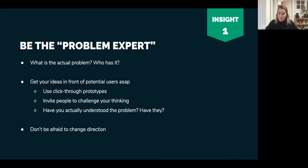So invite people to challenge your thinking, to make sure that you've understood the problem, but also that they've understood the problem. And I think the example that I gave last time, I used to work with Macmillan Cancer Charity, and I did some research into their tribute funds platform, which was fundamentally broken. But everybody that I spoke to and tested with loved it and couldn't tell me that they'd had a problem because they loved the brand.